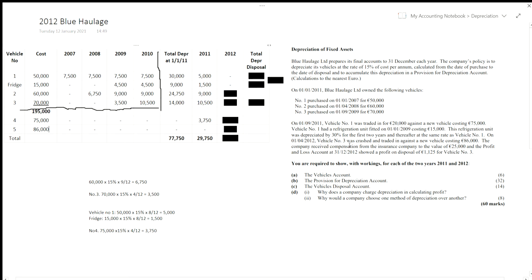I'll get to those last two lines later on, but now I'm just focused on the depreciation calculations. So vehicle number 3, how do I calculate depreciation for vehicle number 3? Well, as normal, my vehicle number 3 cost is 70,000. It was crashed on the 1st of April. So how many months did I have it for in 2012? I had it for all of January, February and March. I did not have it for the full month of April.